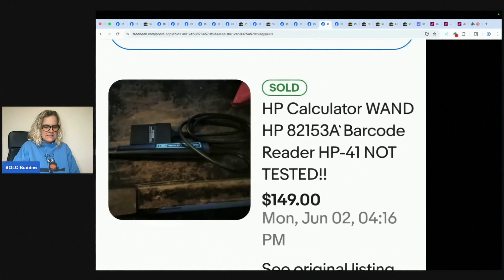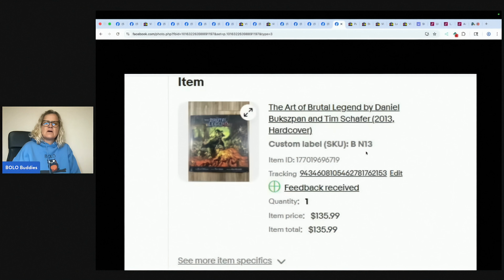Paid $2.50 for this. Was originally $5, but got it on half off day. It's an HP calculator wand, barcode reader, sold for $149. Fabulous. This one is The Art of Brutal Legend by Daniel something and Tim Schafer. It's a book, you guys. Picked this up out of the trash, paid $0, took a best offer for $135.99. This is stuff_by_Rick. You guys are good trash pickers. My word. Isn't it crazy what people throw away?